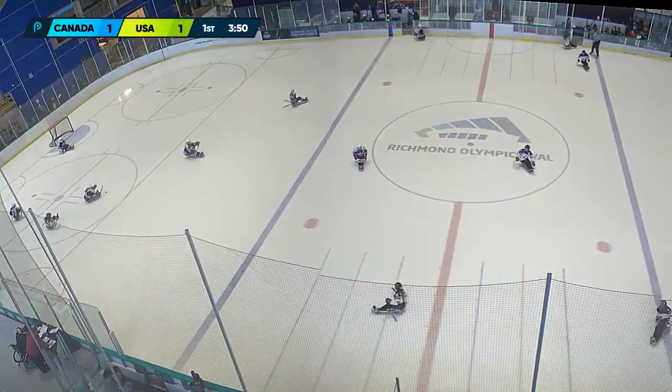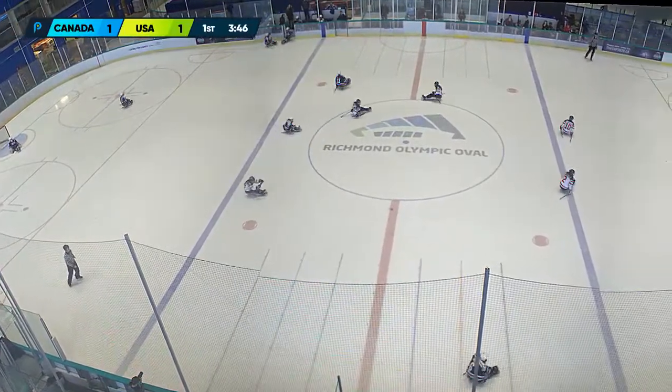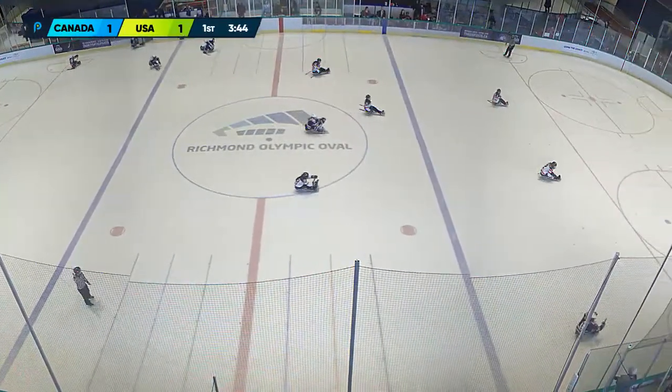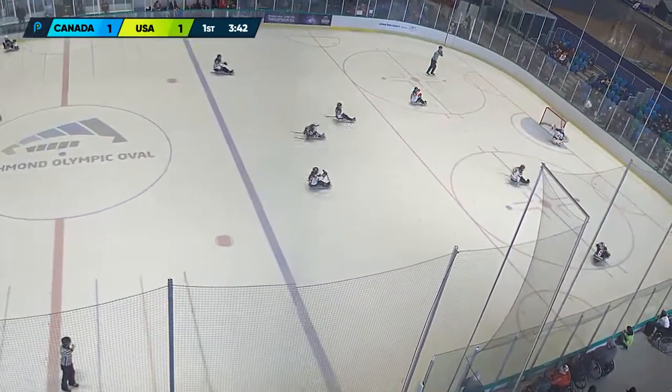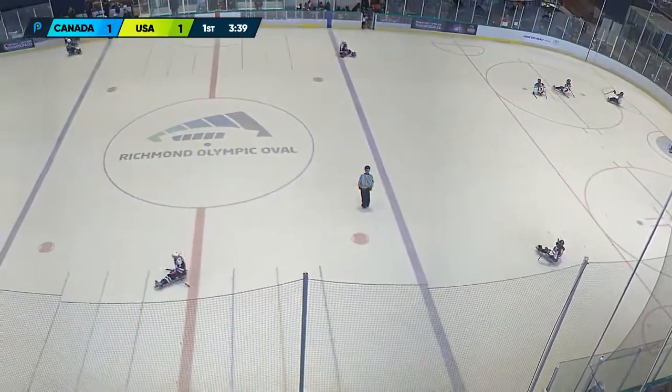DeClaudio picks this one up. Good job. Stick handling with the right one this time. She gets all the way out. Long stretch pass all the way down to Faherty, and Faherty goes down. Do we have an icing call? We will. We have an icing call. And Faraday questions the referee. She looks at the ref and puts her right arm up and says, what happened?